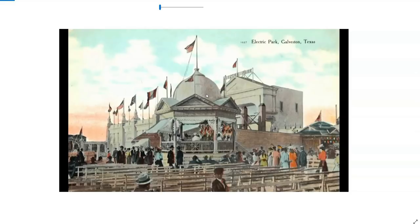Now, there is very little on this. I really can't find much at all. Definitely no construction pictures, and no narrative on who built it, why it was built, how it got there. It just appeared, and they just say that electricity was just invented, so they went and built this park. And yeah, 1905, so electricity is still fairly new.